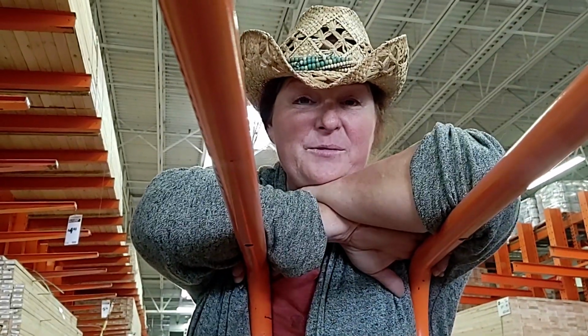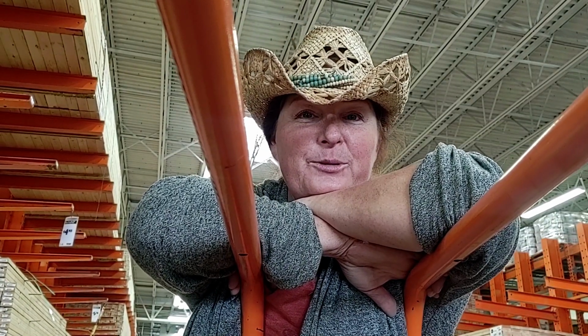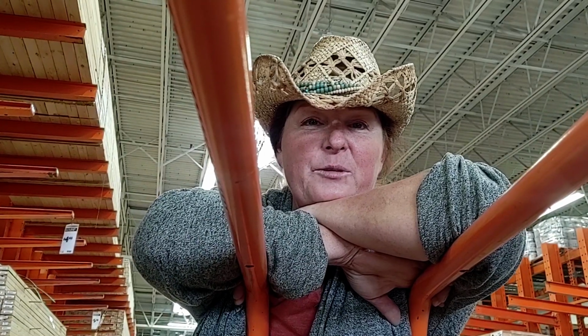So now I just need someone with a drill press. Hint, hint, all you other Northern Idaho YouTubers, to get a drill press to drill a hole through this so that we can have some pivot points.